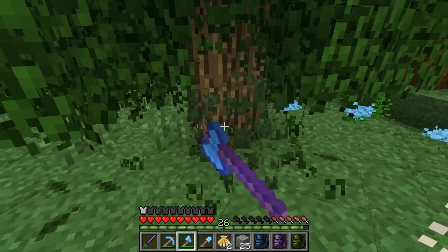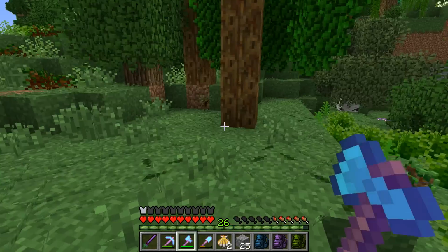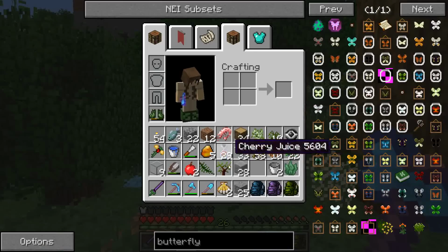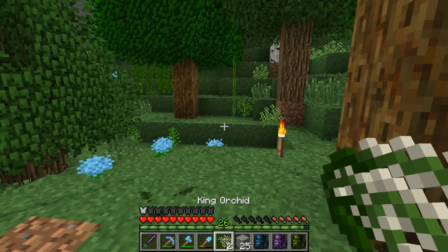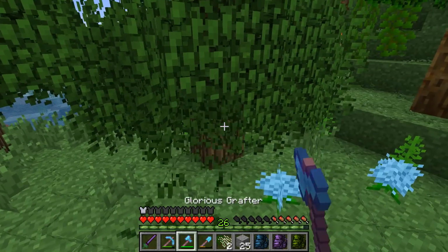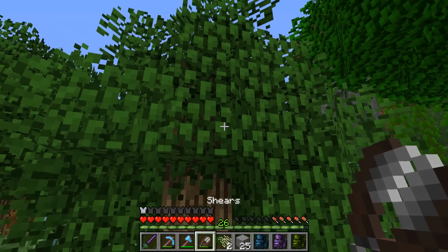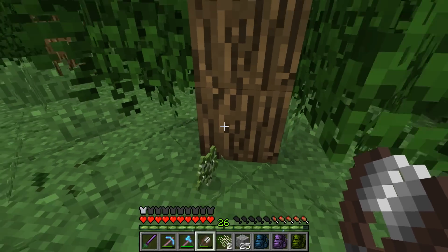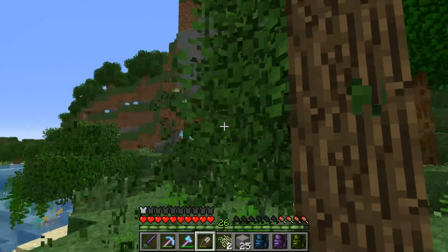All right, we're just gonna clear this area out. Oh, I should probably be gathering the leaves too, shouldn't I? There's a thought. Probably gonna need those leaves. Also, I really want this guy. Yes, king orchids. King orchids are beautiful. They're so cool. I'm probably gonna want this guy too. Oh yeah, leaves. All right, what you gonna throw out? Birch sapling goes out. And leaves are going to be what we pick up next. Yes. All right, so down you go, my friend.